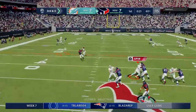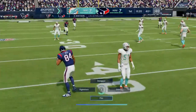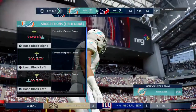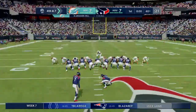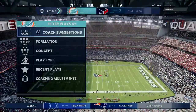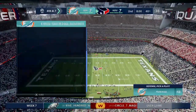Operating from the gun, Watson. This one complete to Jordan Reed. And he'll be brought down, losing yardage back at the 40. Tough sledding. They lose a yard there on third. So now on comes the field goal unit. And, wow, this is no ordinary try here. 7-7, our score after 1. The score tied.